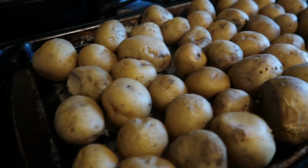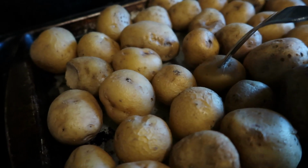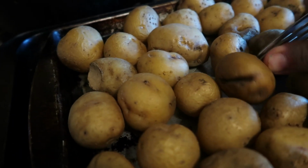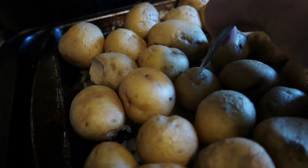Okay, these are now done, and so I want you to look. I am pushing through, but there is some resistance because I don't want these done all the way.